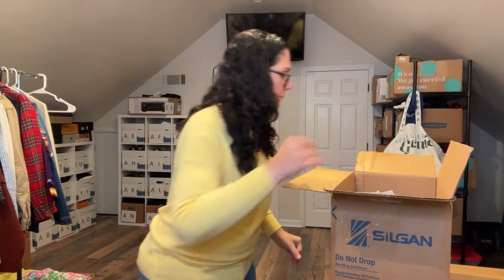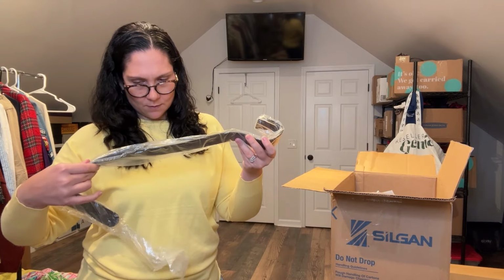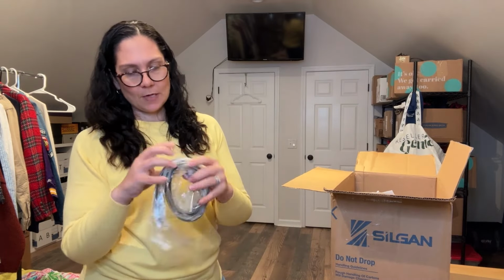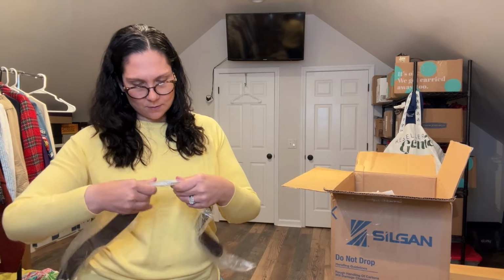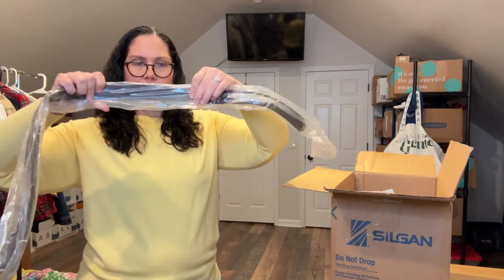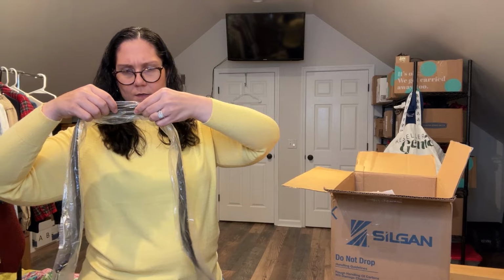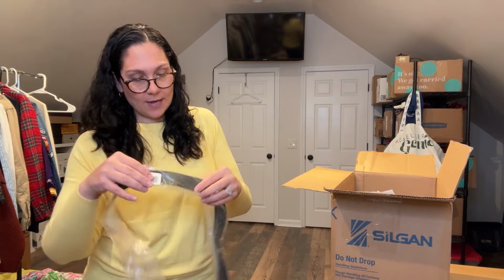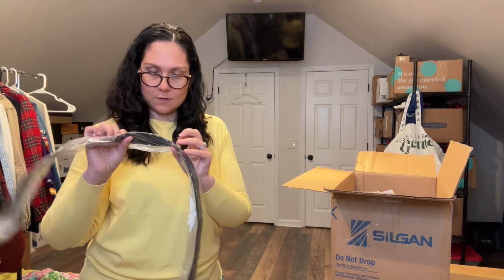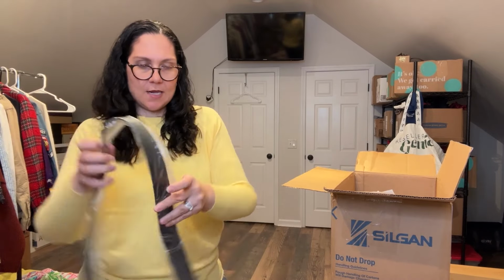Size medium. Another dark brown. Size medium. Here's another dark brown. This one's a large. I swear there's more than just belts in here. Hang in there with me. This one's black, size medium.